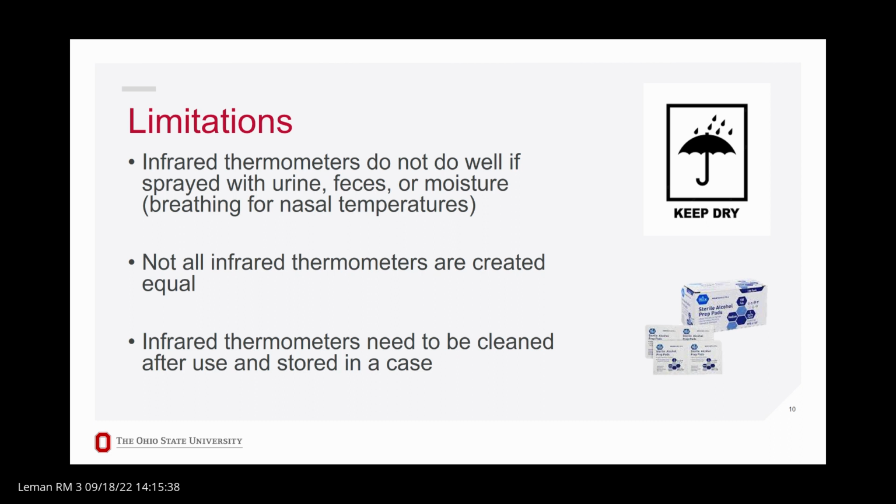Like all studies, there were some limitations within my trial. The first being that infrared thermometers do not do well when sprayed with urine, feces, or moisture. So for example, my nasal temperature readings weren't very consistent for a few reasons that I suspect, but one of them being that they would actually exhale into my thermometer and it would cause it to read an error, and it just wasn't very good for the nasal temperatures. Also, I found that not all infrared thermometers are created equally.